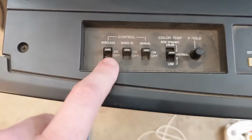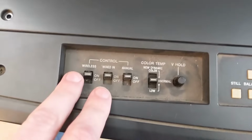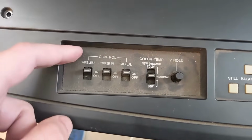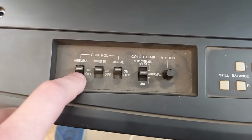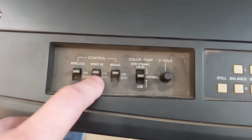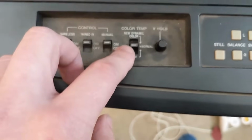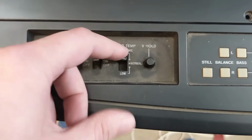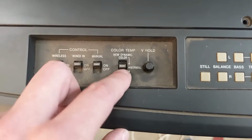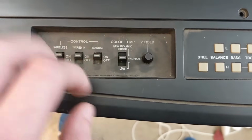So these are just some controls, in addition to the vintage Japanese dust here, we have controls for wireless. That's for using a wireless remote on it. The wired remote, I believe there's an input on the back, and then manual, which I think is these. And then this, I haven't messed with this color thing. I'm assuming this is like 65K versus 95K, but I haven't messed with that.